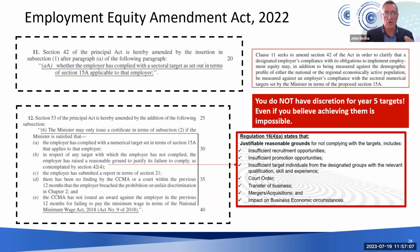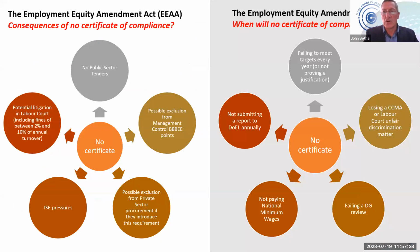You could also lead evidence that you had a merger, an acquisition, a transfer of a business which impacted your numbers, or finally, that you had business interruptions like COVID-19, social unrest, cyber attacks, and whatever the case may be. So colleagues, very, very important that you will not get a certificate of compliance in the event that you don't meet your targets and you cannot justify the reason for that.